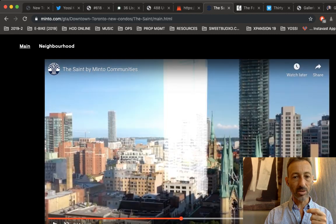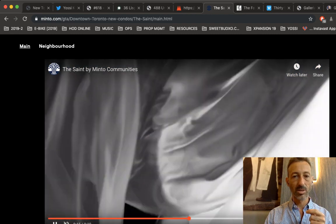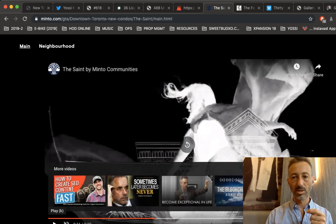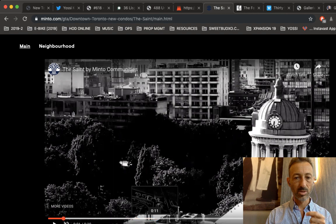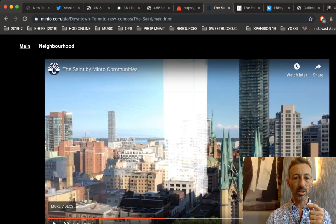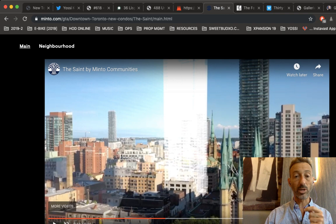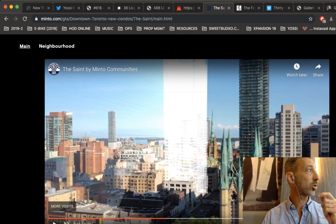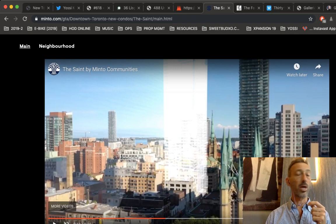But if you look here, we'll just pause for a second. Got all these things out. There we go. So you can see it's a big, bright building coming up here. There's quite a few buildings in the area. More are going to come. But the location is fantastic. Church and Adelaide. Basically, they're telling you it's King and Yonge.